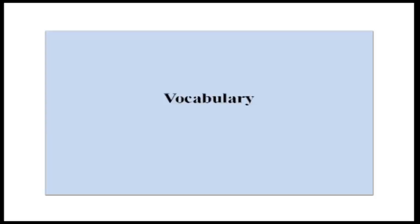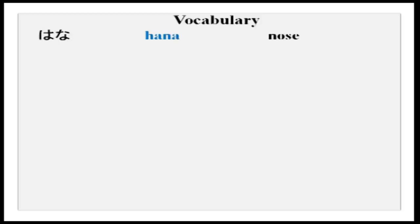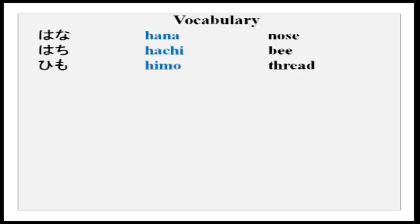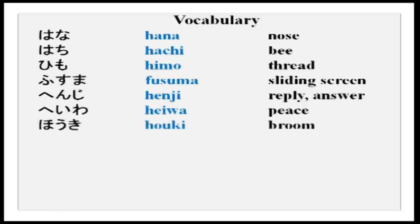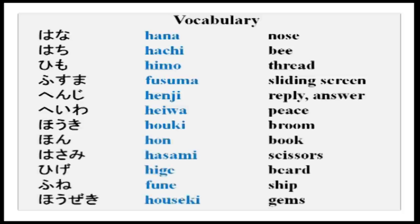Some more vocabulary with ha series. Hana, hachi, himo, fusuma, henji, heiwa, hōki, hon.